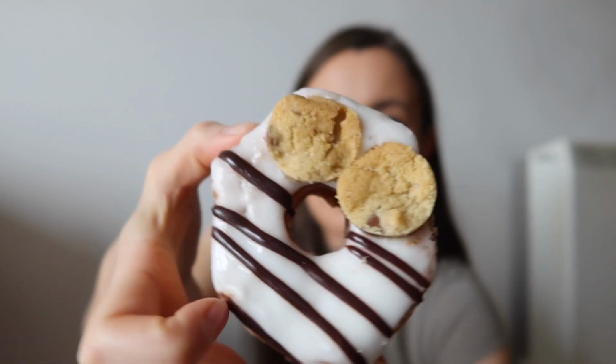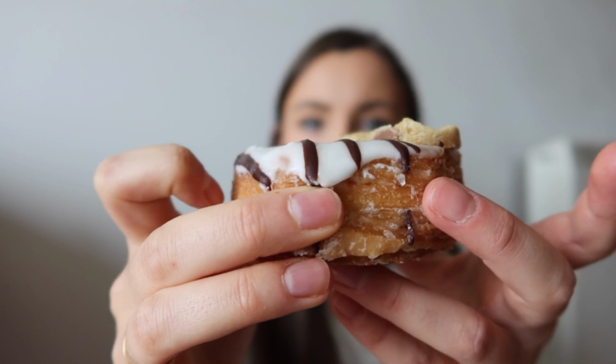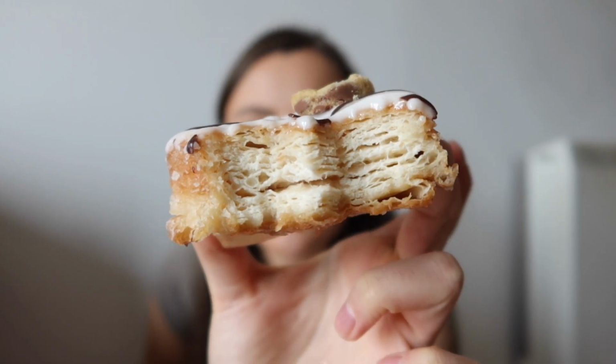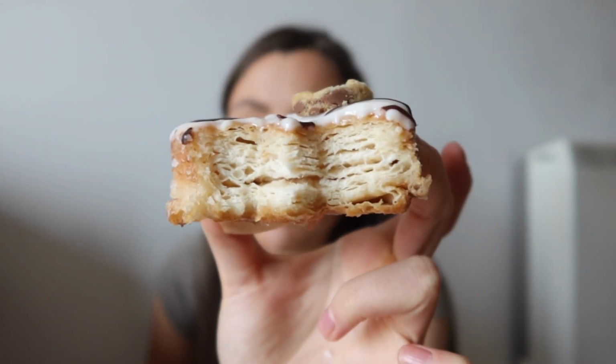So this is the milk and cookies flavour. You've got icing on the top, you've got a couple of little cookies there, and then as you can see, it's that sort of thick iced dough that you get in a yum yum. I love donuts and I do quite like a yum yum, so I mean this should be really good. We'll try one of the little cookies on the top as well. So this is what it looks like in the middle. Exactly the same as a yum yum looks.